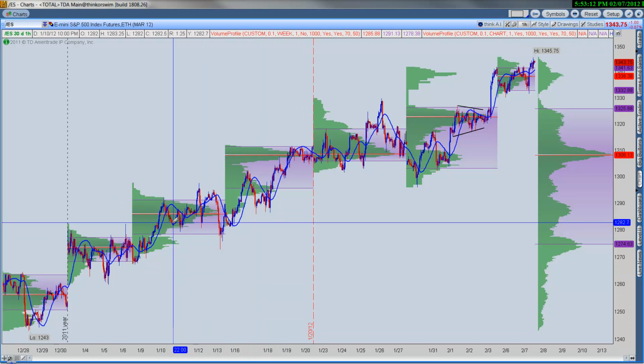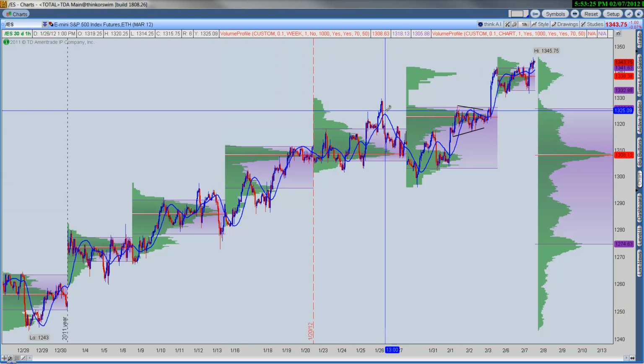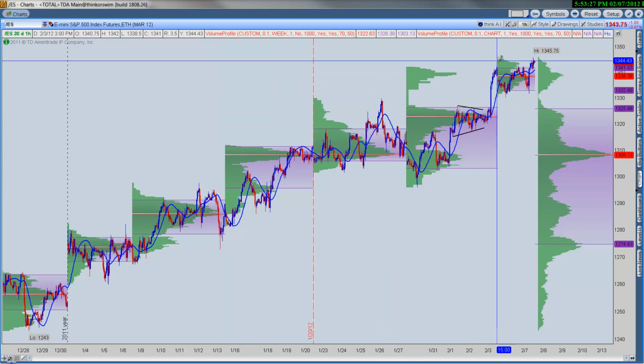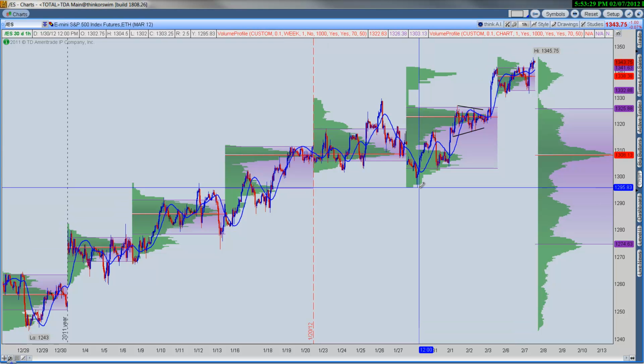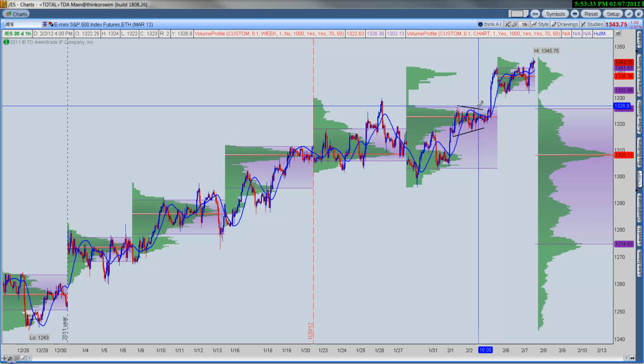Basically jumping right in, the market continues its move higher, and it was probably on the back of the Euro rally, the dollar sell-off, which continues, and that's going to be good for risk appetite. People are going to continue to put money to work due to that circumstance. As long as the dollar keeps falling, money's going to go elsewhere, and we're seeing that with the market.